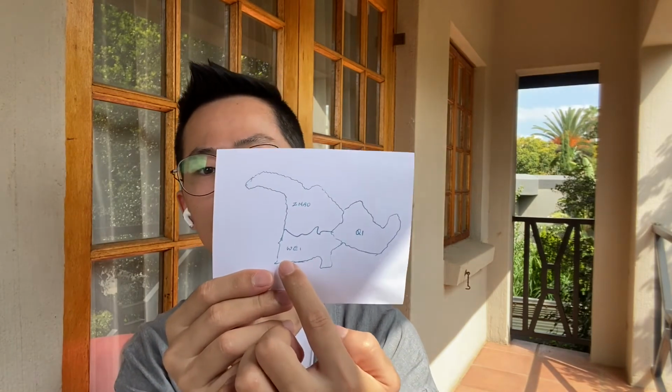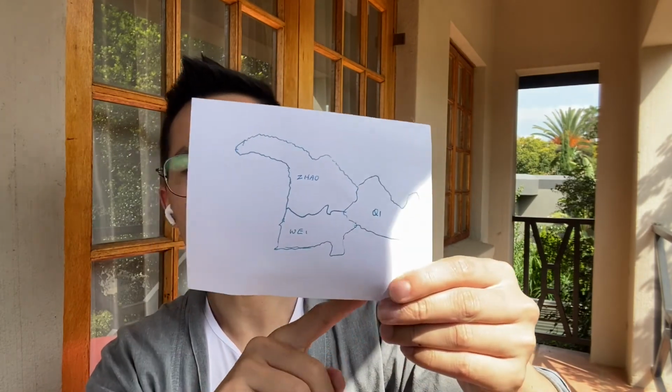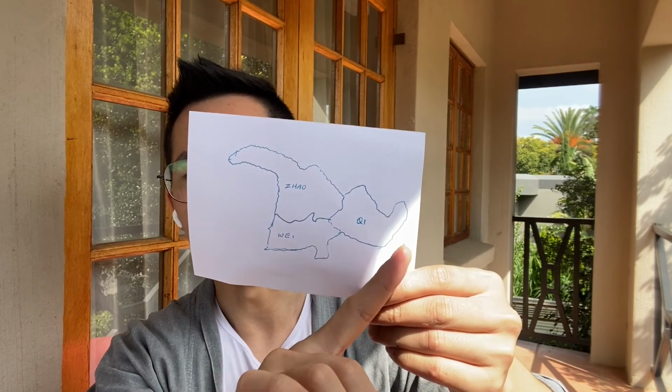It's quite complicated. Country A fights with country B, and country C wants to help country A, but C doesn't send an army to A. C's army fights with country B. In this situation, country B needs to withdraw some of its force back to the country, which in turn helps reduce the force fighting country A. So this is actually a very famous story in China.